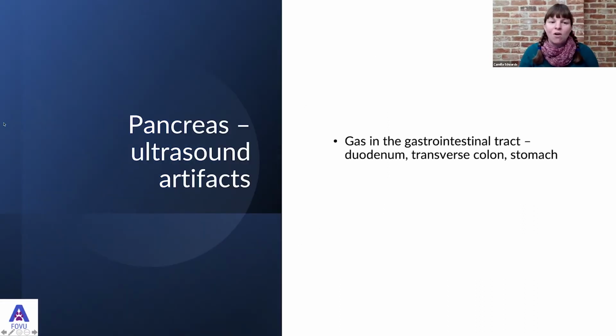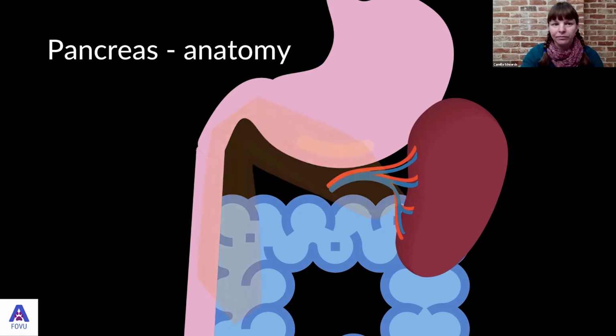So artifacts which will get in the way of the pancreas include gas in the gastrointestinal tract. That's going to be our major problem with the pancreas. So when we're looking at the right limb, the duodenum may contain gas, and when we're looking at the left limb or the body, then the stomach and the transverse colon will cause problems.